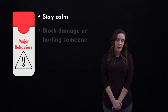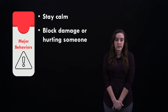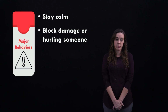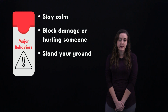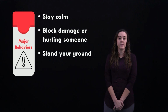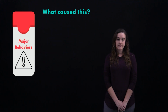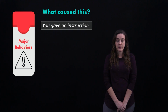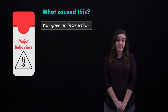While you're remaining calm, block any actions if you can that might be dangerous. This can look like taking any toys away that they are throwing or standing between them and other children who could get hurt. It is also important that you stand your ground. This means you won't give them what they're asking for or change your mind on something you told them to do. If you just gave them an instruction and now they're doing the more dangerous behaviors, follow through with your instruction using the following 2 strategies from the Giving Instructions video in this series.